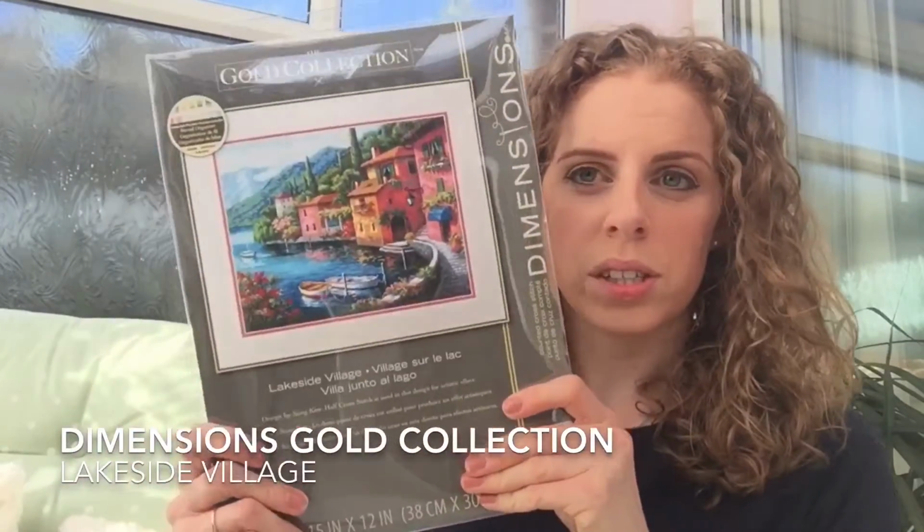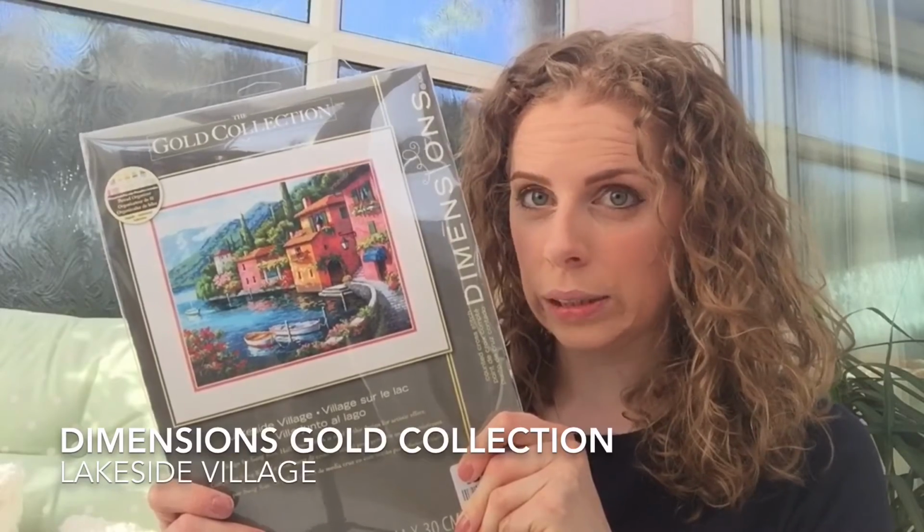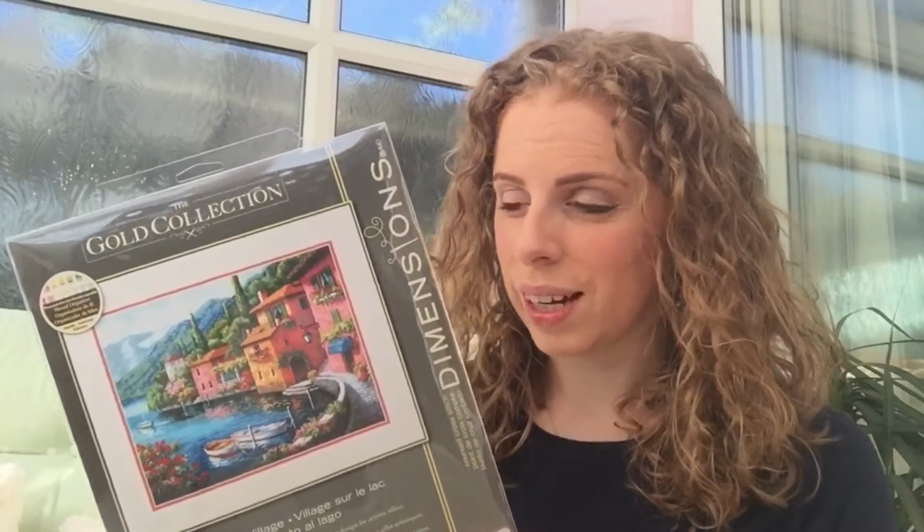While I was waiting for my delivery to arrive, I got a bit itchy. I finished a cross stitch and I really wanted another one to start because I was on holiday and I had loads of time. So I popped to my local craft shop on holiday, and I actually purchased my first ever Dimensions Gold Collection kit, which is quite a big project, let's just say. And it came with more thread than I've ever seen in a kit in my life. Whoa. I have started working on this and I've learnt so much in just a few days stitching.